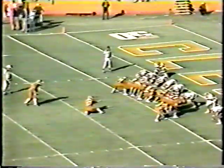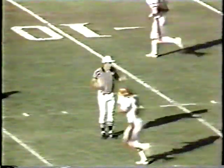Falling to kick. Mr. Automatic out of the hold of Peretti. The kick is up and the kick is good. With 10:57 remaining to be played here in the third quarter, Clemson takes a 35-7 lead over the University of Maryland. Let's take another look, Kevin.